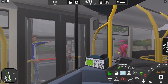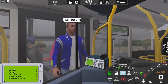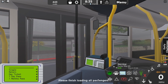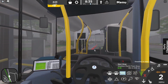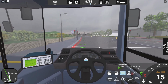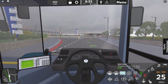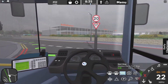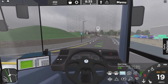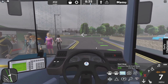Right. Right, hello, you want a single? Hello, you want a return? And hello, you want a single? Croydon Town Centre. Oh, I can't stop in that amount of time. Don't know why I shouted there, but I did. 20 miles an hour speed limit. I actually have 30 seconds, so I'll obey the speed limit this time. And I'll use my indicator. I haven't done that for a while. How many people?